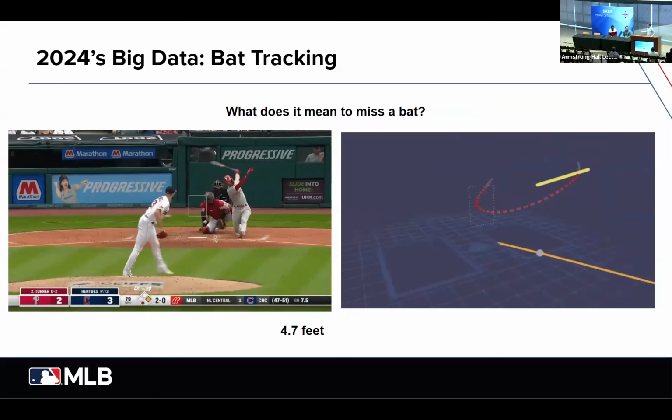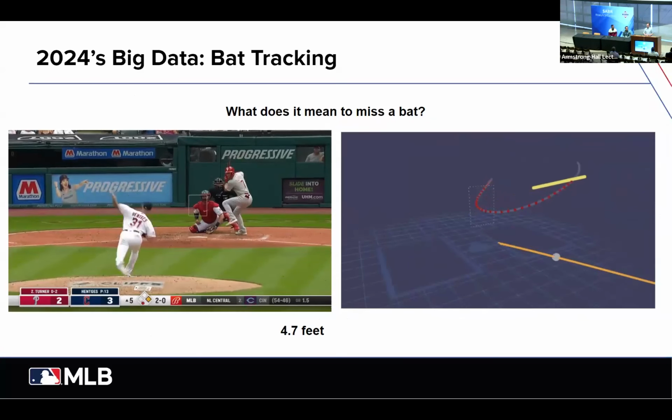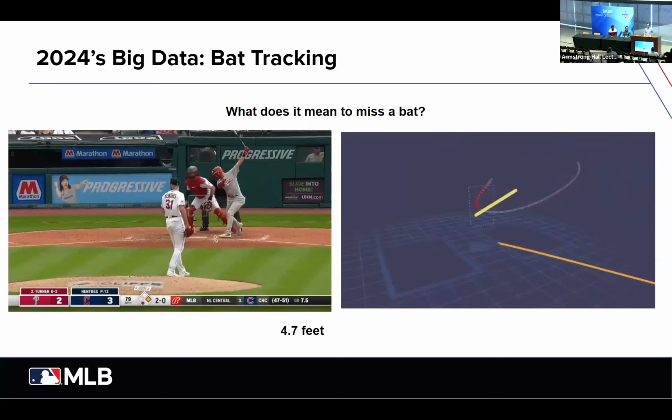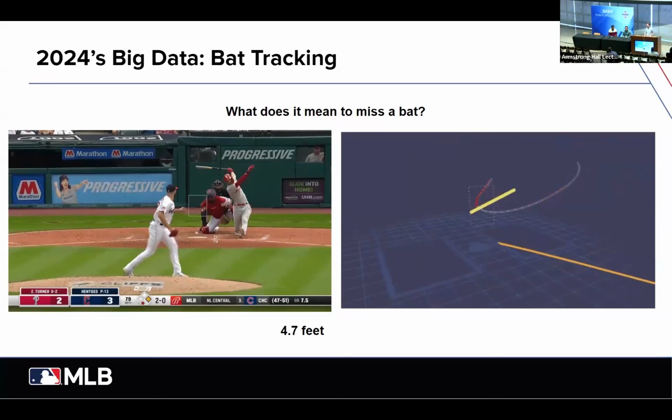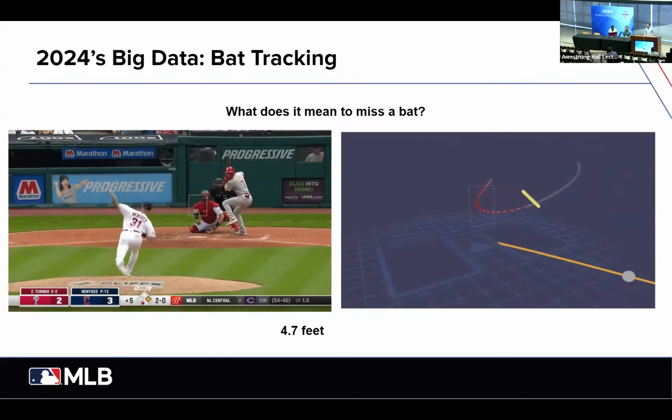This, David and I wrote about a little bit recently. What does it mean to miss a bat? Not everything has to be from the batter's point of view. I think from the pitcher's point of view, it's cool. Like who can miss a bat by the most? This visual on the right, like the broadcast video, looks like a bad swing, but it's kind of hard. So until you see it on the right, you can't really understand what a disaster of a swing this was. No offense to Trea Turner. I believe he ended this plate appearance with a double. So good for him.